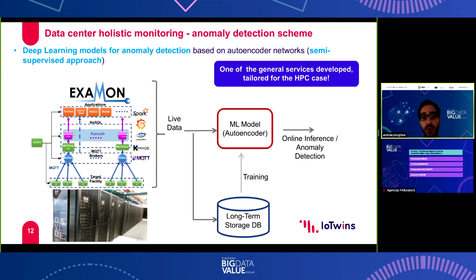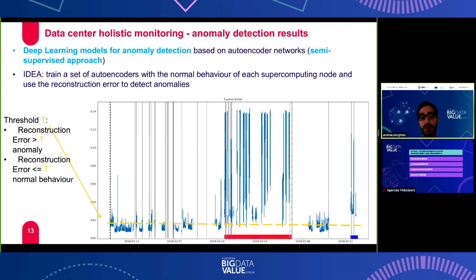And the idea is that then we can use this data to build a machine learning model, in particular a deep learning model. We use an autoencoder, to be completely honest. Technical detail not important, but once we train the deep learning model using the long-term storage data that we have collected in 1 year and a half of continuous monitoring, we have a tool that can be used to perform live online inference on the real data. And with this real data, we can automatically realize when a component of the computing nodes is behaving in a proper way or in an abnormal way. And this is very important, because this is what is called anomaly detection.